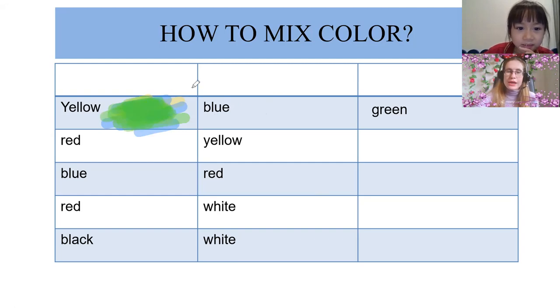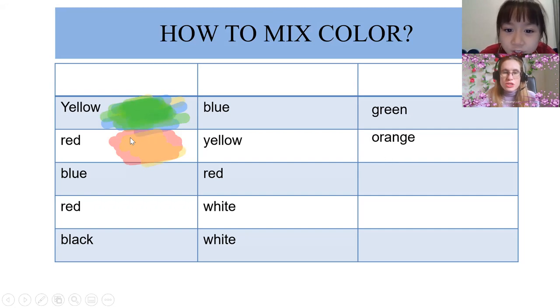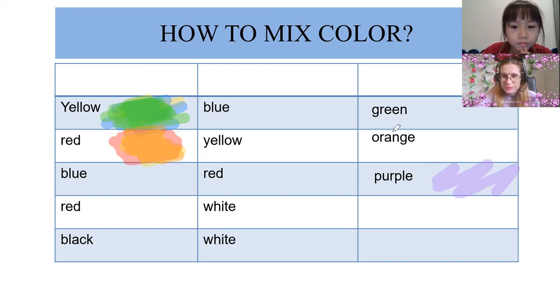Green. Good job. Okay, red plus yellow gives us orange. Good work. Blue plus red gives us purple. Very good.